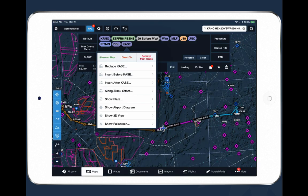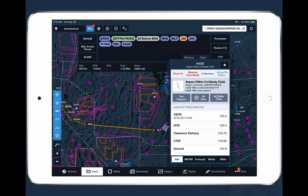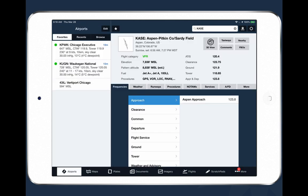There are a couple of different ways to access this. Anywhere you see an airport in the app, you can get to it. For example, if I tap on Aspen in my flight plan, if I was flying there, and tap on that route bubble, I have an option here, Show 3D View. I can get to it that way. Also, I can tap on any airport that I see on the map, and once I tap on that airport, I have a new option, 3D View. That's another way to get to it. And then finally, when I'm viewing an airport in full screen on the Airports tab, I have a 3D View button in the top right corner, and that's another way to get to it.